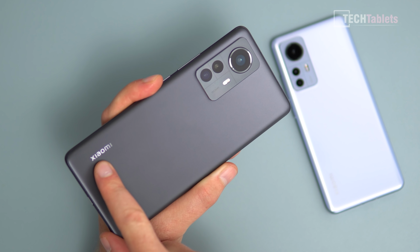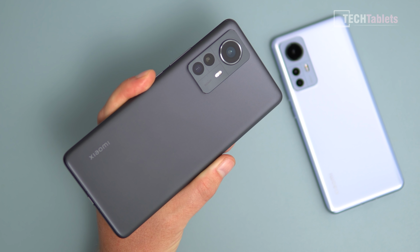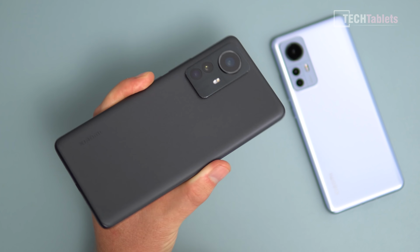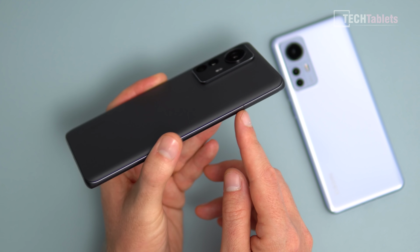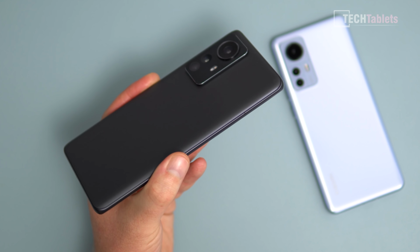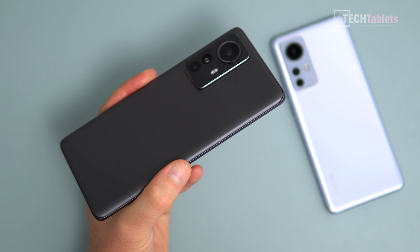Xiaomi branding here on the back. It's quite subdued as well. You don't really see it. It doesn't stand out a lot. And then the outside frame, this is all metal. You can see some antenna lines here, but really nice, high quality finish and build with these new flagships.